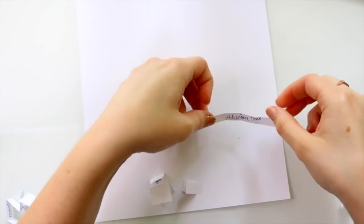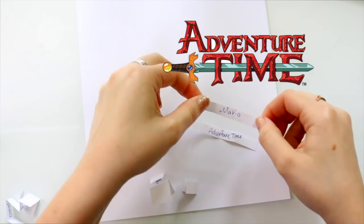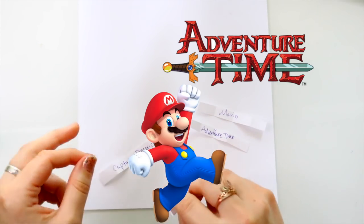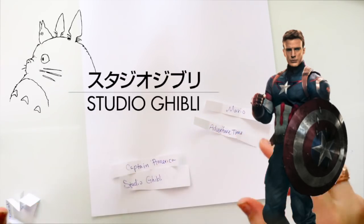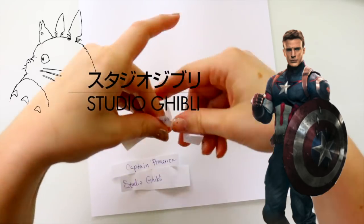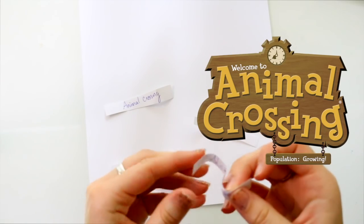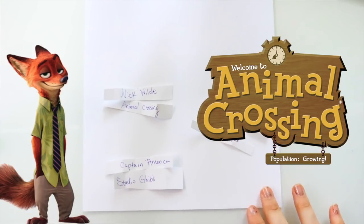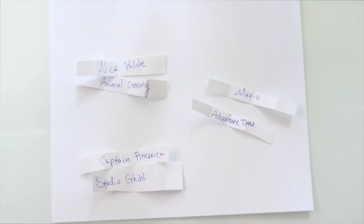So the first style is Adventure Time, and the character is Mario from Nintendo. Woo! And then the second is Captain America and Studio Ghibli. I was so excited when I saw this. And the third one is Animal Crossing and, oh my goodness, Nick Wilde. I was so happy with what I actually got to work with.